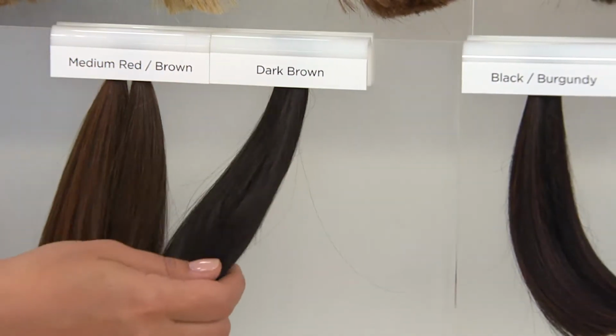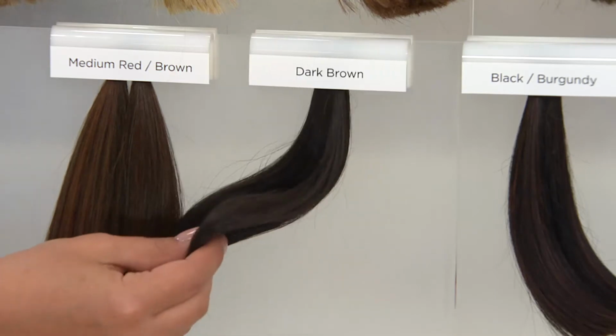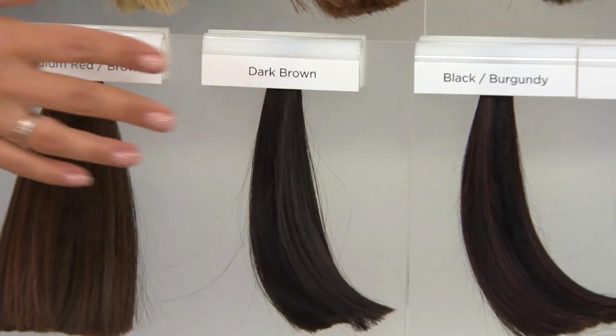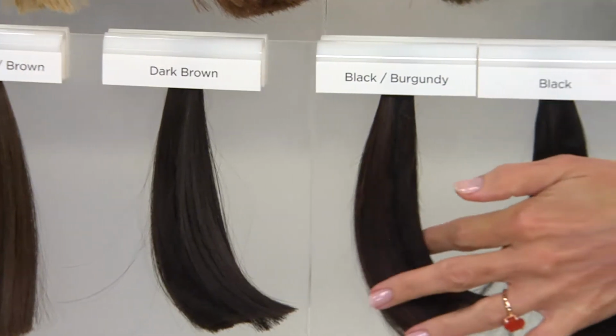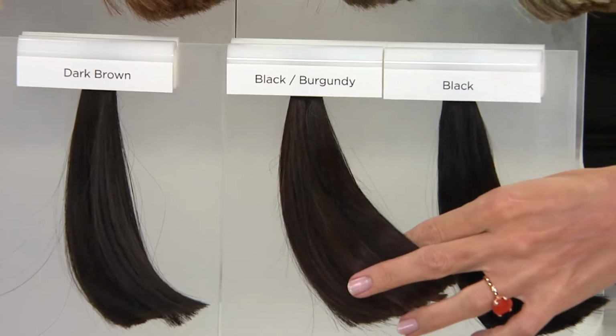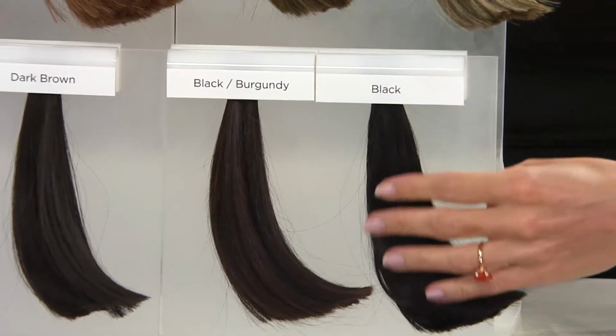So and then we have this dark brown color. This is a really sort of deep, rich, dark brown color. And then we move over to black with burgundy. Black with burgundy is gorgeous. It has a true black base. It's not a blue black. It's a believable deep black with these gorgeous burgundy highlights.